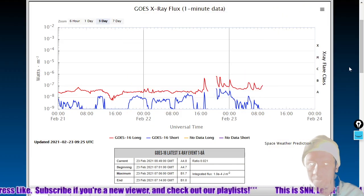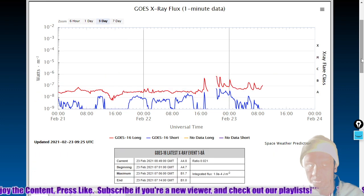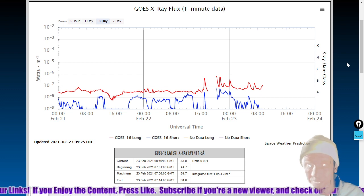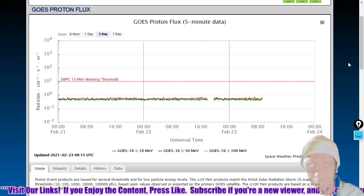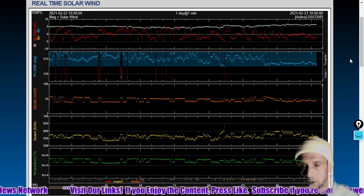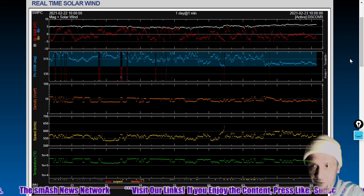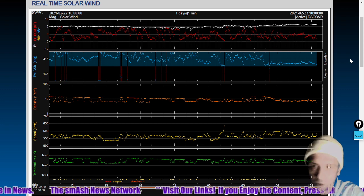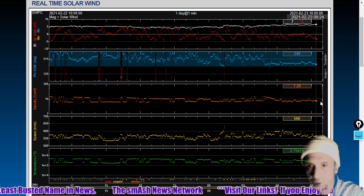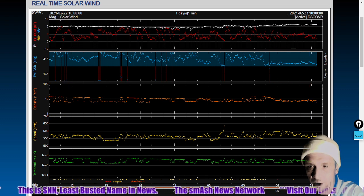And there's the graph for the X-ray flux. And there's the graph for the proton flux. X-rays. And these are solar flares, folks. Don't get them confused. Solar flares are X-rays. Coronal mass ejections are mainly hydrogen nuclei, otherwise known as protons. There's also some helium and some other elements, some molecular elements, and some electrons in there. Next, looking at the real-time solar wind here to see the solar wind density at about 7.2 protons per cubic centimeter. Solar wind speed still significantly elevated as the coronal hole wind stream goes on and on for days.